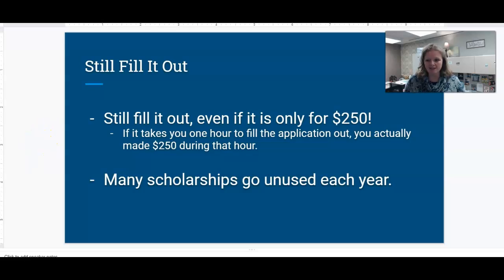But they want to support our students. That's the reason the scholarships are there. They want to support our students. So even if it's only $250, still do it. You've just made $250.